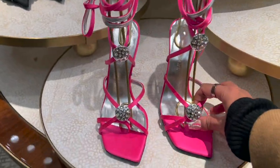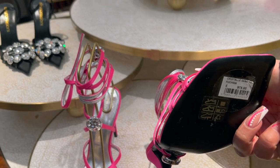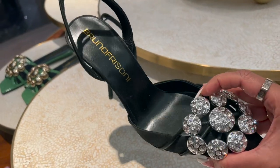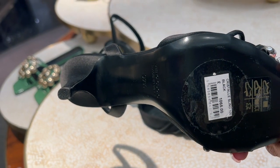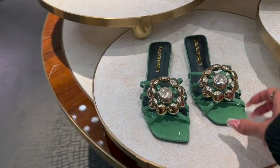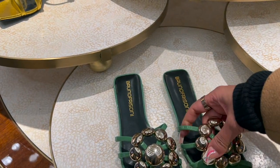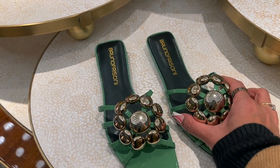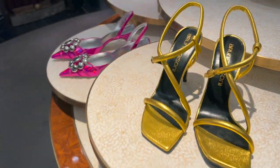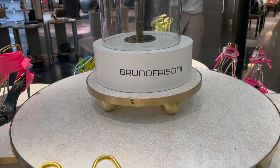If you're looking for a bit of bling, look at that, fuchsia pink satin. This is the Cristal, $975. And then for a sling back, great piece of bling on this, $1,065. Quite like those. And then a patent green number. I mean, that's actually quite soft when you put your hand underneath. That could be quite comfortable when you wear it, to be honest. That's $795. And then the gold. Oh, very pretty. And for those of you who are interested, the brand is called Bruno Frisoni.